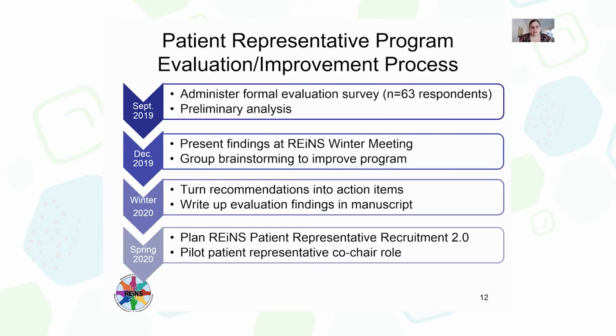This is definitely something that we've worked hard to refine, although we're still always looking for room for improvement. So I wanted to give a little bit of the history of how we've tweaked this program. The program started in the winter of 2017, I believe, or 2018. By about a year or two in, we realized that what we had piloted could use improvements, and we administered a formal survey of our members to get feedback on what was working and what to improve. We presented those findings at the December 2019 meeting.